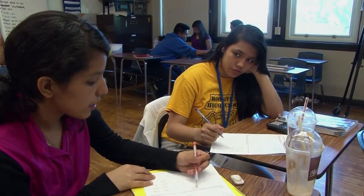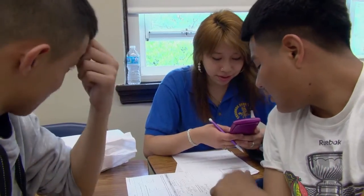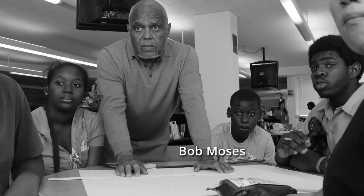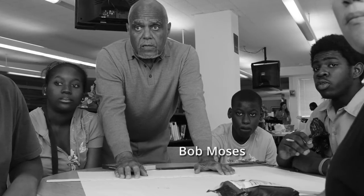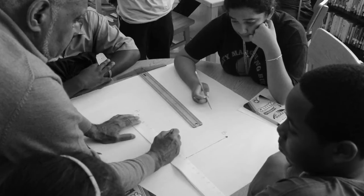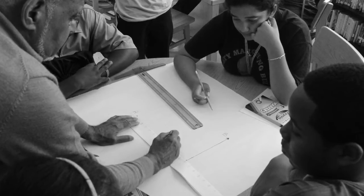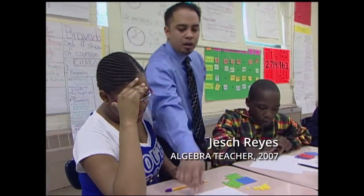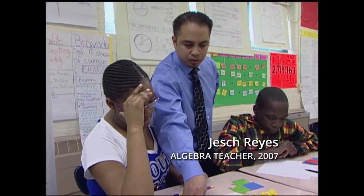Math students learning from each other as a core educational strategy dates back to Bob Moses' Algebra Project in the 1980s. Bob Moses' work really speaks to providing equal opportunities for rigorous mathematics courses to underrepresented populations. This ends up being really the civil rights battle of our era, and that is to give every student an equal opportunity to a high-quality education in mathematics.